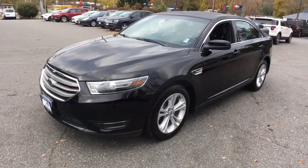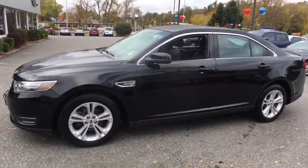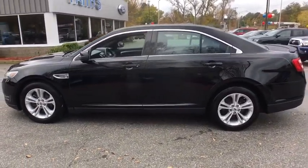Stop by and take a look at the 2016 Ford Taurus. This is it. Crafted by an obsessive engineering and design team, the Taurus was created to compete with some of the world's best. This vehicle has less than 45,000 miles.